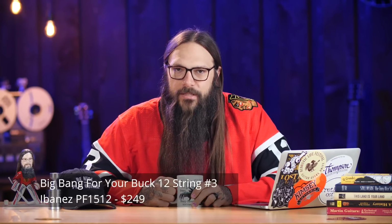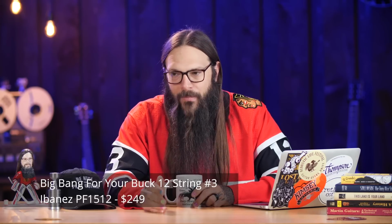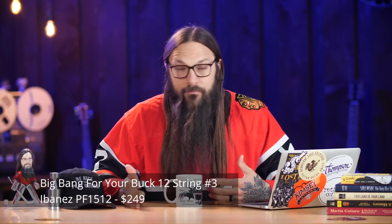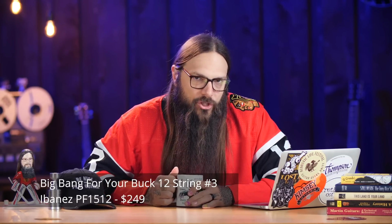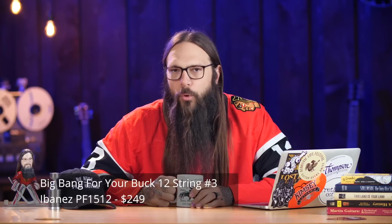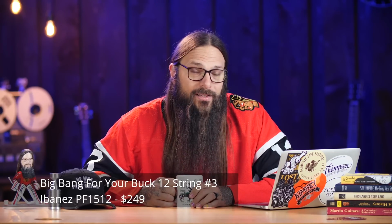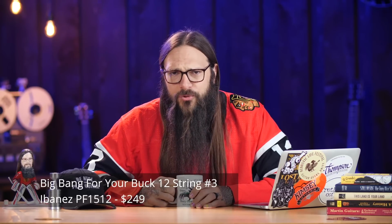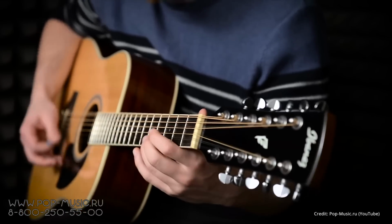So coming in at number 3 is the Ibanez PF1512. This is an all-laminate 12-string guitar. Does it sound as rich as something with a solid spruce top, a solid cedar top? No, it doesn't. It's an all-laminate guitar, but it will give you the chime. This guitar comes in at $249. As I mentioned, it is all laminate, but it plays really well, and something that I think you should consider if you just want to dip your toe in the 12-string water. Here is the Ibanez PF1512.